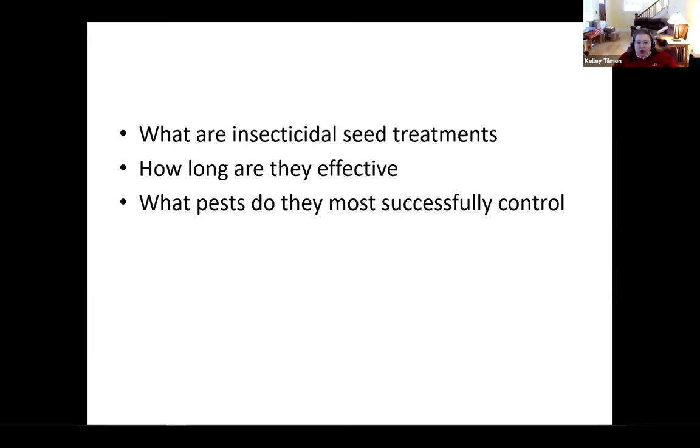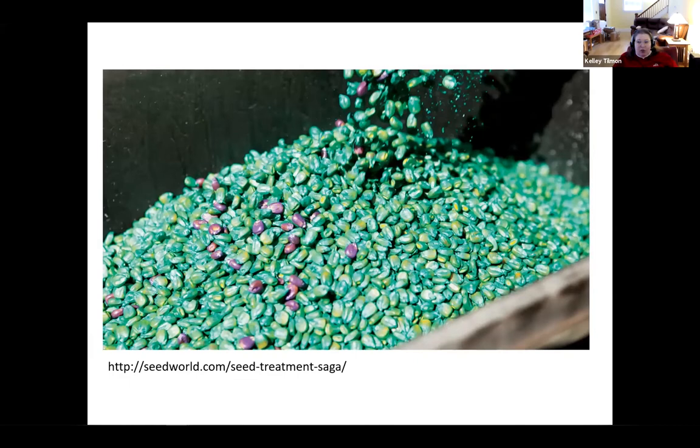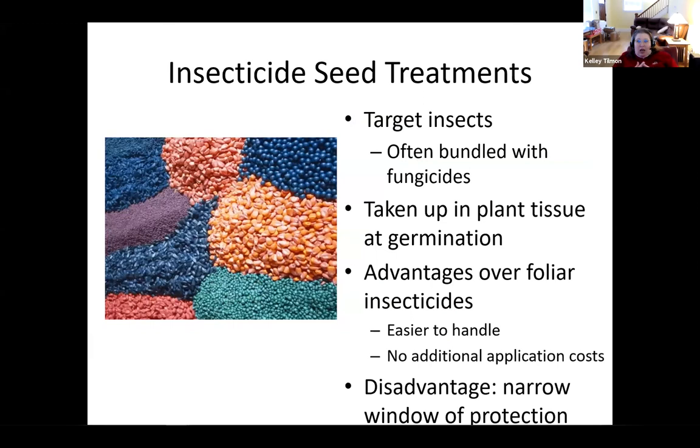So we've been working with insecticidal seed treatments as growers, as crop consultants, as researchers for a long time, these lovely candy-coated kernels of goodness. And I am specifically talking about insecticidal seed treatments in this talk. Often insecticidal seed treatments are bundled with fungicides. What I'm talking about really applies to the insecticide component, not the fungicide component. The fungicide is a whole other issue.